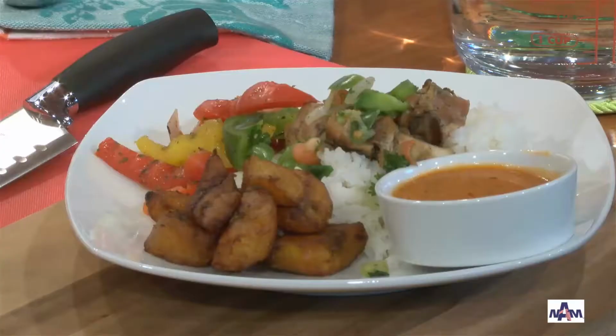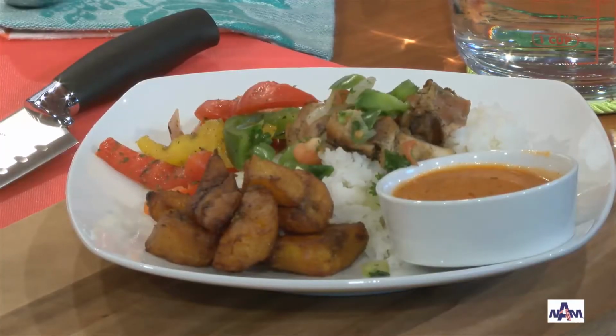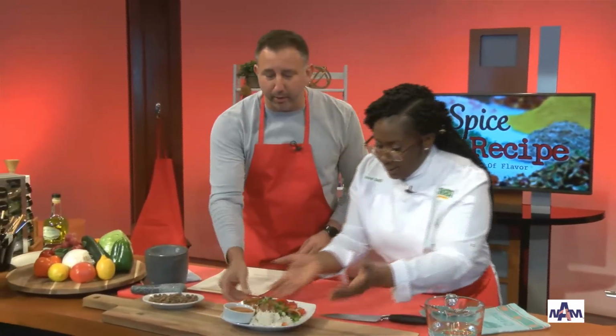How are we coming on the peanut butter sauce? It's done. Okay, what do we do with it? We put it in a bowl, and then we have a little sample here. So Chef, this is the finished product? Yes. Let's break this down real quick. I'm going to spin this around so people can see the sauce as well. Okay, we got it right there.